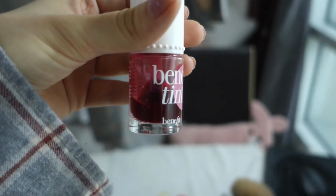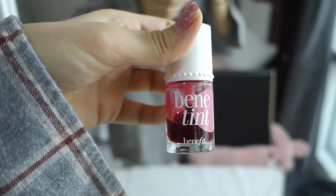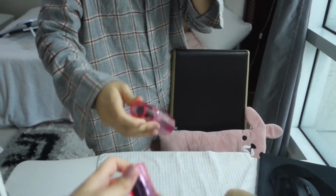There. You can see I'm almost finished with this one. I use this regularly. It's the Benetint by Benefit, and it's so good. If I don't want to wear any makeup, I just put a little bit here and on my lips, and I'm good to go. And this is body mist that I use.